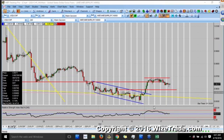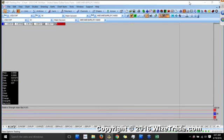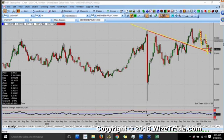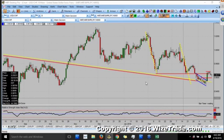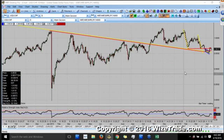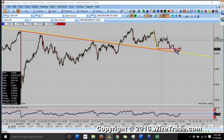Okay. So longer term in the Swissy, you guys know why I've been a buyer down here. You know, a lot of these equal legs, trendline support. I've been planning on buying it at 95.50 forever. Finally bought it. Great, long.